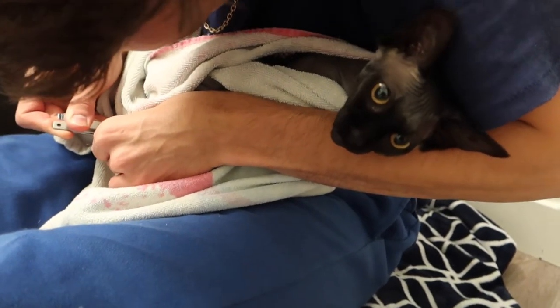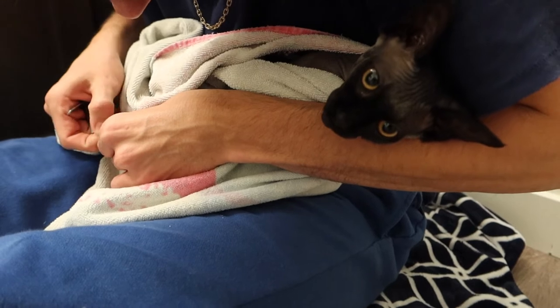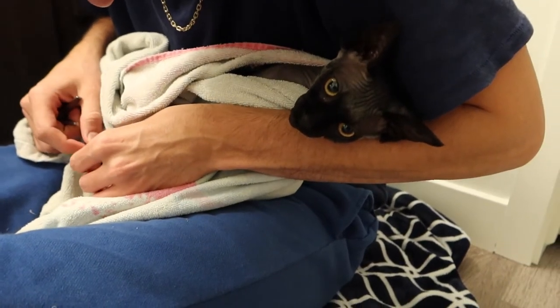I'm cutting them very long. I'm barely taking anything off, just the tip so you don't cut me.